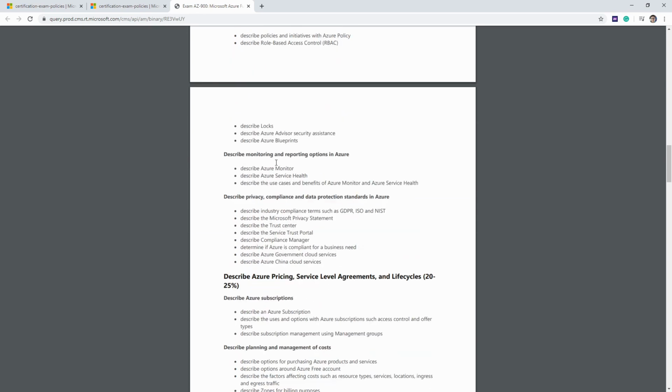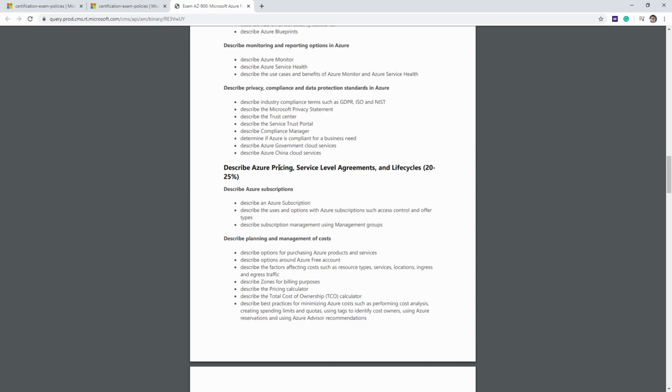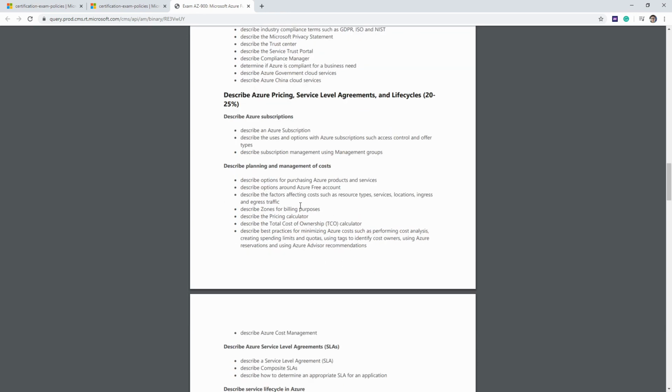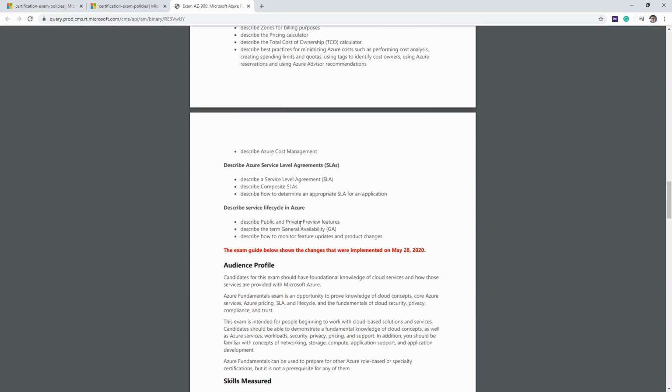Then monitoring tools. Then we have compliance data protection standards. This is generally just pointing to websites. So the Trust Center is just a website that lists compliance information. Then we have describe pricing, SLAs, life cycle. So understanding the subscriptions. So, free versus student versus enterprise. Then here, it's just a bunch of pricing. So like they have a pricing calculator and a TCO calculator, and understanding the support plans, and then understanding the SLAs. And then there's life cycle stuff like understanding general availability.